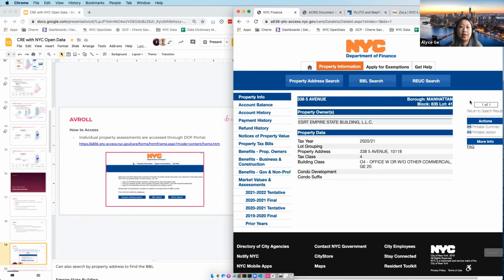And then this is the base page that we land on. So the property owner is the ESRT, which stands for Empire State Realty Trust, Empire State Building LLC. The concept of property ownership is actually pretty interesting in real estate, especially commercial real estate, because a lot of owners will put their buildings in separate LLCs. And so it's actually kind of hard to figure out who the real owner is. That's a separate topic. Anyways, back to the Empire State Building.